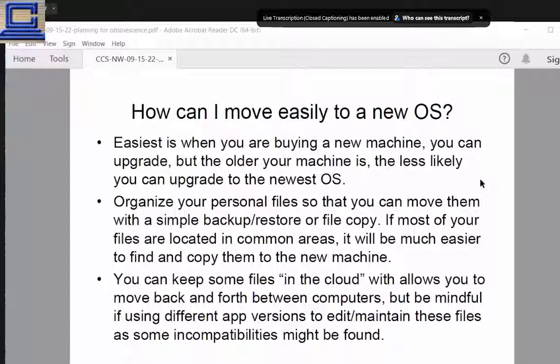And if they're all in a common area, it's much easier to find them and copy them to a new machine. And you have the option to keep files in the cloud, which allows you to move back and forth between computers, but be mindful of using different app versions to edit and maintain those files, as you might run into some incompatibilities when you edit it with the new version of the app and try to read it with the old version. I have been bitten on the tail end on more than one occasion with some of the Microsoft utilities.